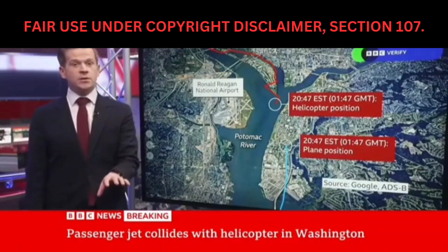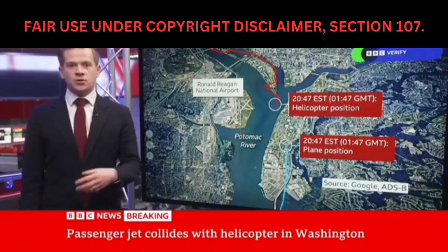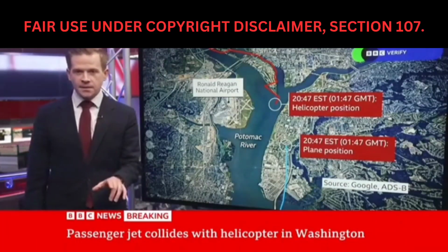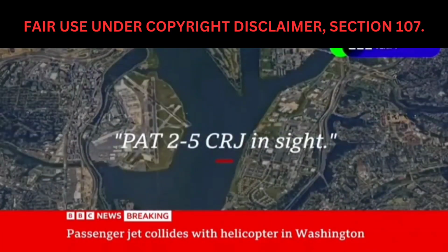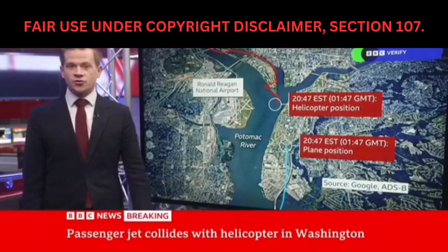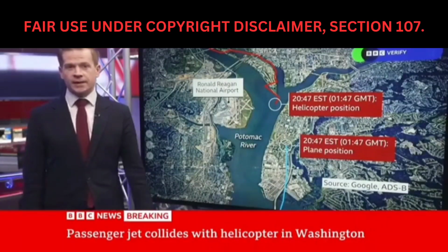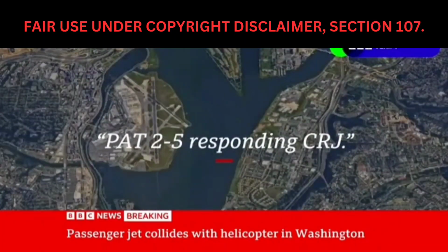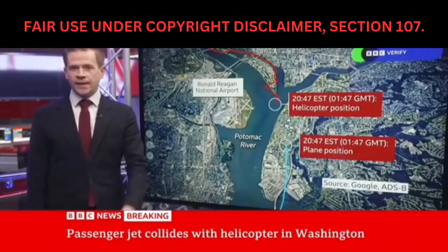We also have audio from air traffic control, which has been published online. As the two aircraft get closer, we can hear a conversation. This appears to be the air traffic controller. PAT stands for Priority Air Transport. The helicopter, CRJ, refers to the passenger plane. This response appears to be from the helicopter.